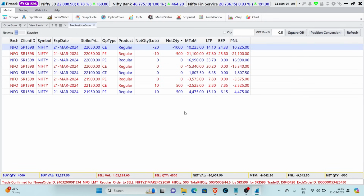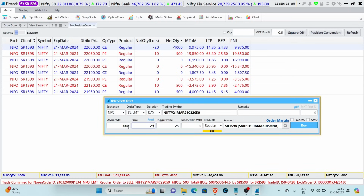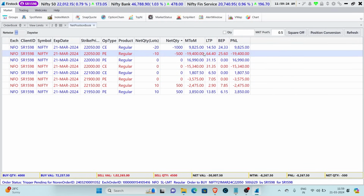The first thing I'm going to do is place a stop loss for these call options somewhere around 28 to 30 rupees. I'll place double the stop loss in case there's a sudden up move, right? You want to exit this extra option as quickly as possible. So I have placed the stop loss at 28 rupees and you can also see the put option is currently trading at 65 rupees. So we'll continue to hold this position.